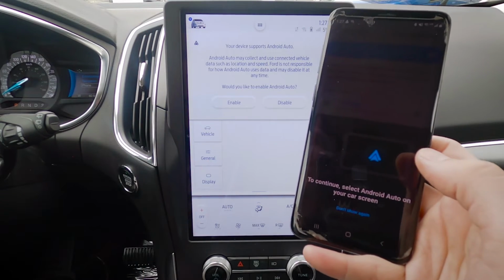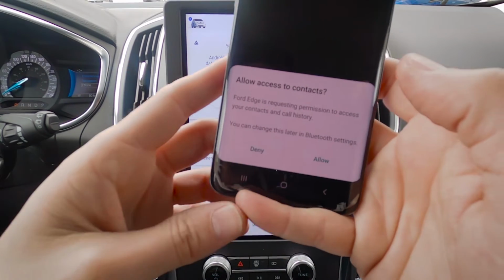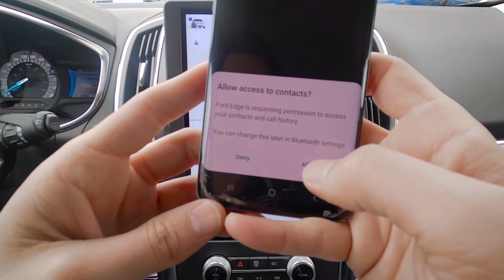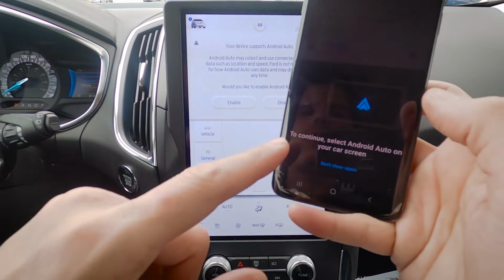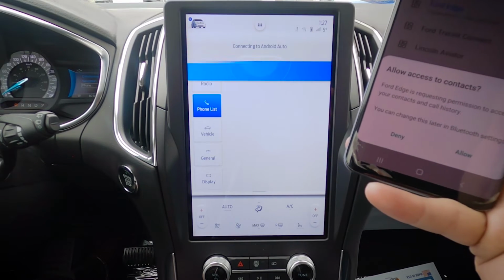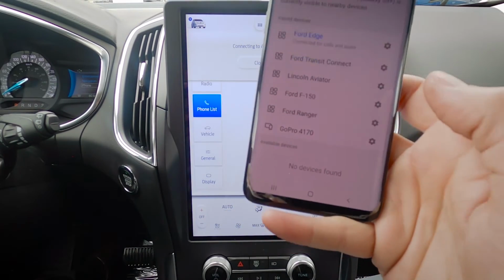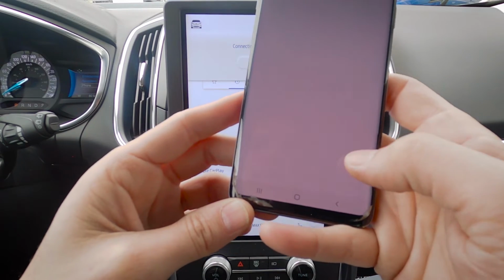Now the device itself does support Android Auto, so we want to make sure that we enable that in just a second. On the screen there, it's also asked me, do I want to allow access to my contacts? Yes, we want to allow. All right, and in order to use it, we just need to go to my car screen. So we need to enable Android Auto. Look at this. Android Auto would like to pair, so we're just going to select Next.